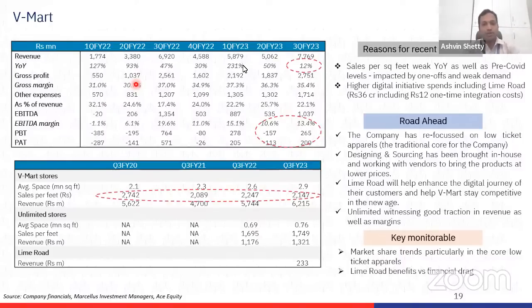And V-Mart has also been pretty good on store expansion. In the last 3 years, they have expanded stores at a 9% CAGR. The weak point is that the sales per square feet has been a bit muted for VMart. This is an important element because if you're able to increase your sales per square feet, that is where you'll be able to generate efficiency. That is where your margins will come.